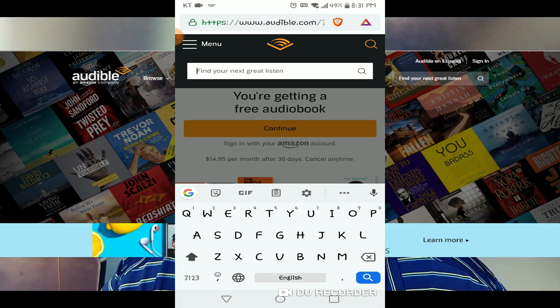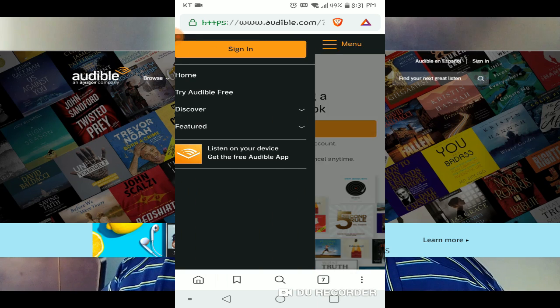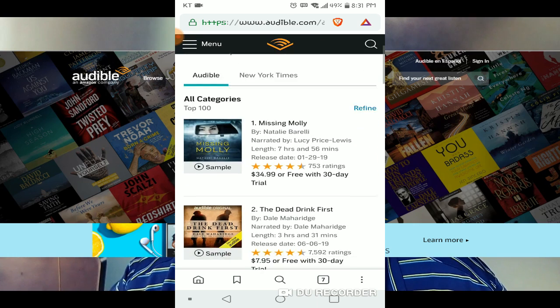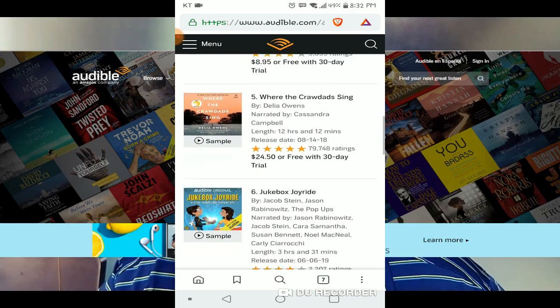So now we are at the advanced level. Before we hit the menu button, but since you are in the advanced level, I want you to search for anything that you want. You can type in the name of a book that you really love and listen to it in English. Or if you want, you can hit the Discover button and try anything.